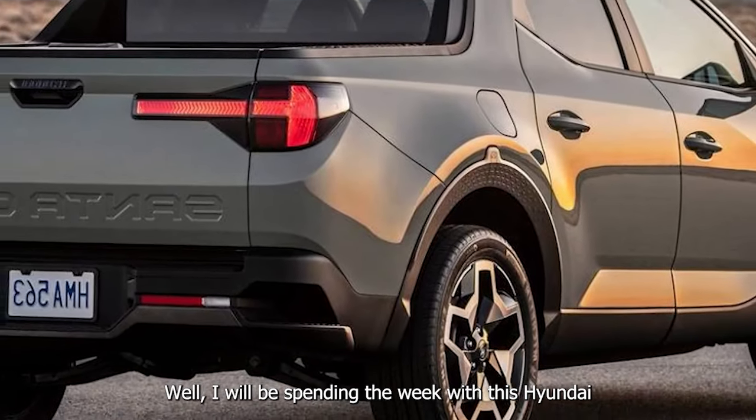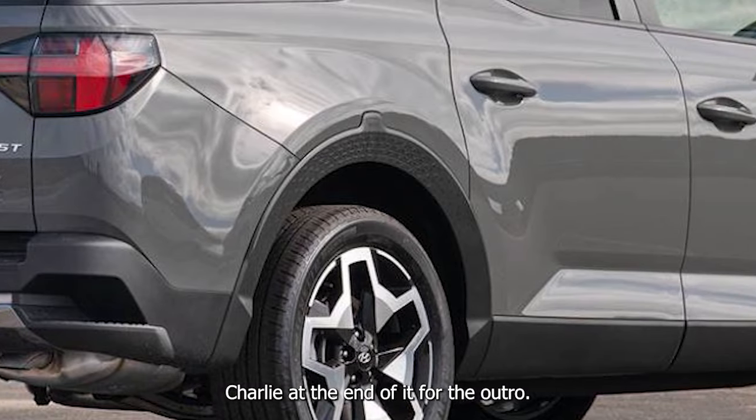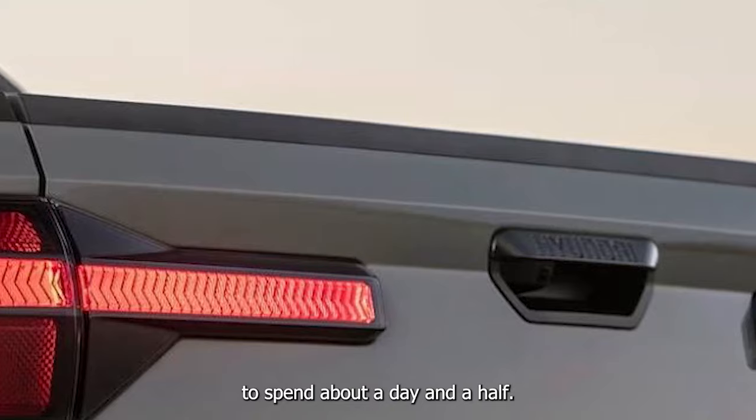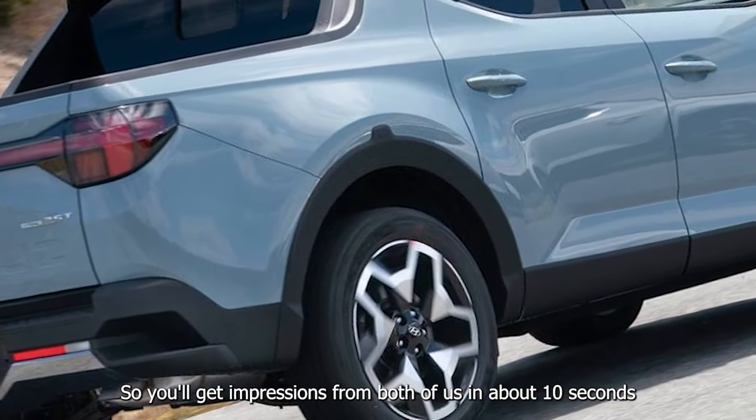Well, I will be spending the week with this Hyundai Santa Cruz, and I will actually have Charlie at the end of it for the outro. And I think he will actually be able to spend about a day and a half. So you'll get impressions from both of us in about 10 seconds.